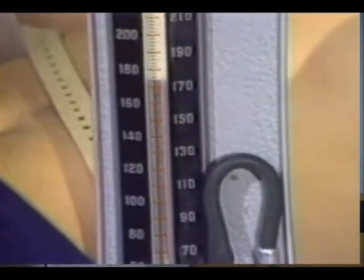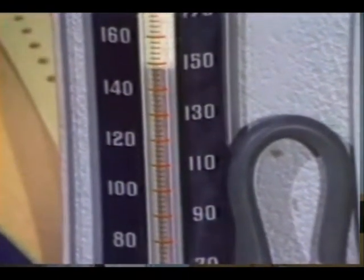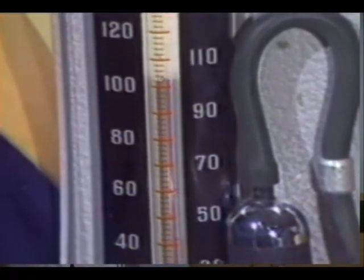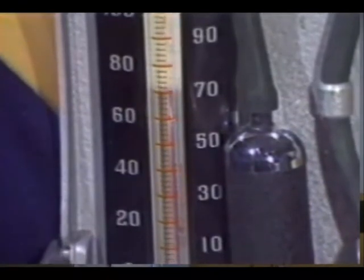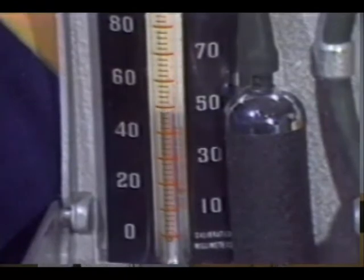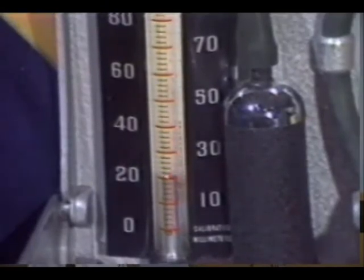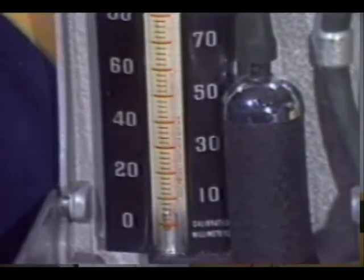Okay, so now listen again. As we go by 165, you hear the first Korotkoff sound. Then it's doubled. Bisferiens pulse. And as we go about 24 here, listen to the change in character of the sound. It gets more muffled. That's where we go from the 4th to the 5th Korotkoff sound.